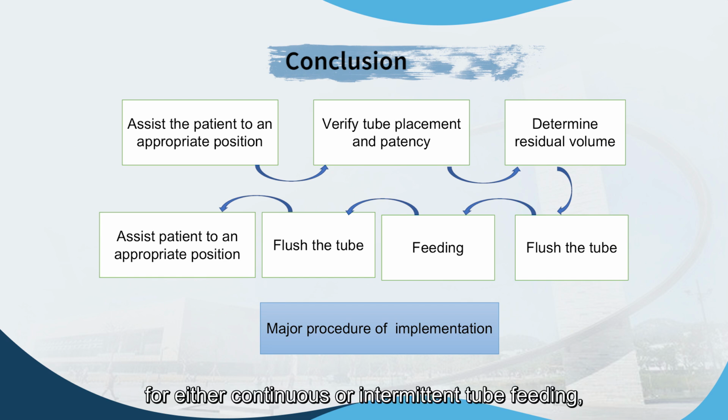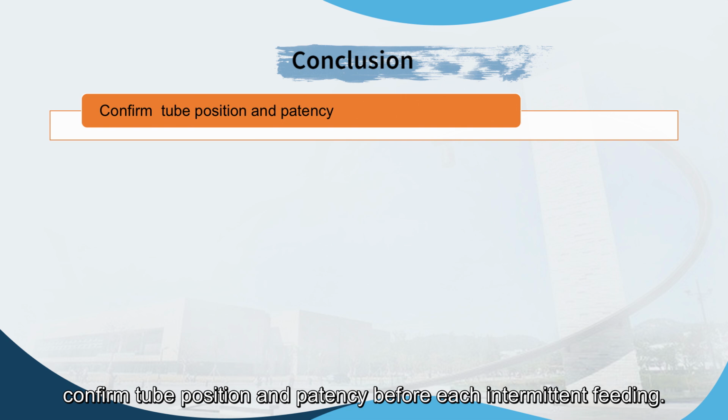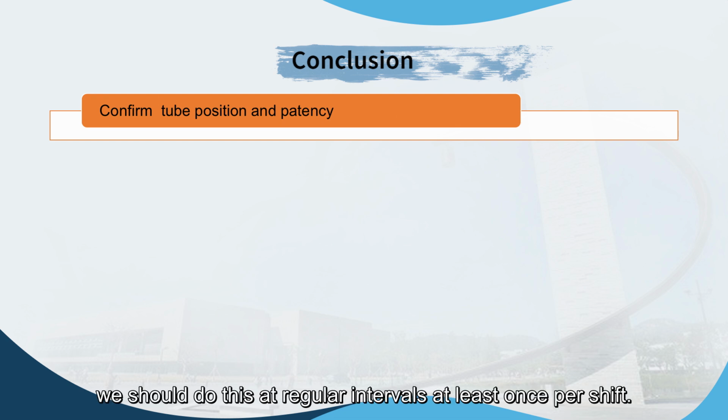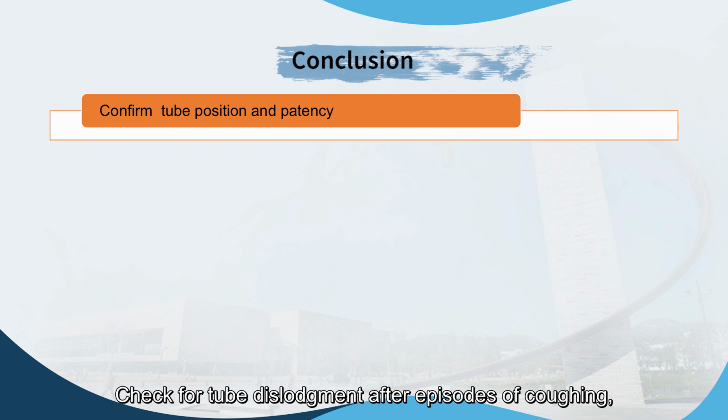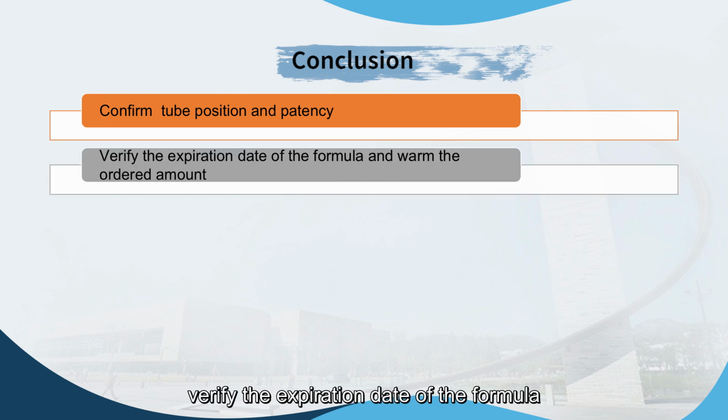However, for either continuous or intermittent tube feeding, we should follow some important principles. First, confirm tube position and patency before each intermittent feeding. For continuous feeding, we should do this at regular intervals, at least once per shift. Check for tube dislodgement after episodes of coughing, sneezing, and vomiting. Second, before feeding, verify the expiration date of the formula and warm the ordered amount to room temperature or at 38 degrees Celsius to 40 degrees Celsius.